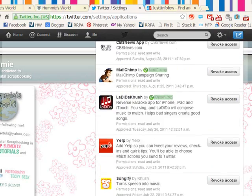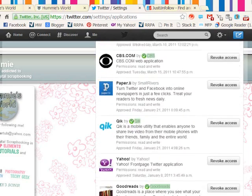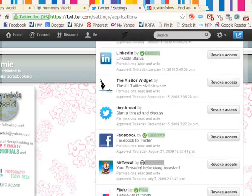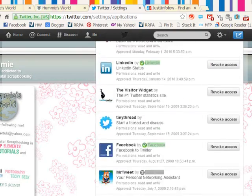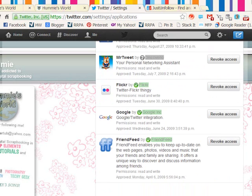I need to do that. I haven't done that in a while. Look at all these things that have access to my Twitter. That's not good. Friend feed. I don't even use friend feed anymore, see? So I'm going to revoke that access for now.